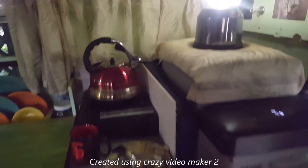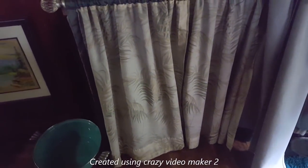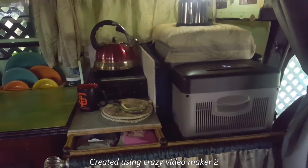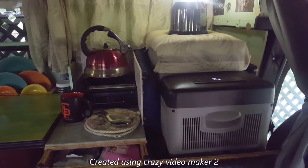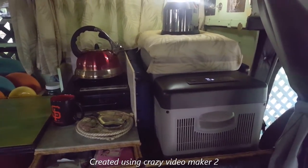And then this is the cabinet that I built, which again didn't cost me anything because it was made from scraps. That's my Alpicool fridge. I paid $200 for that, and I love it. Love it, love it, love it.